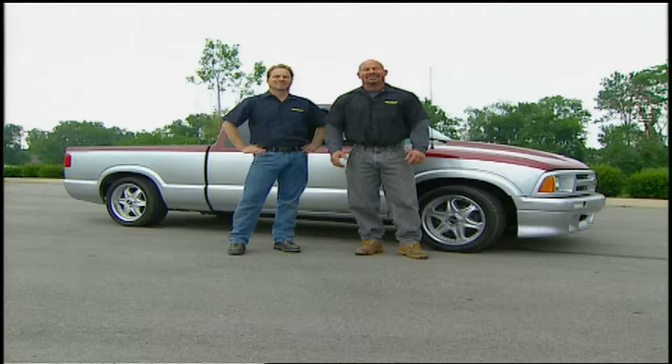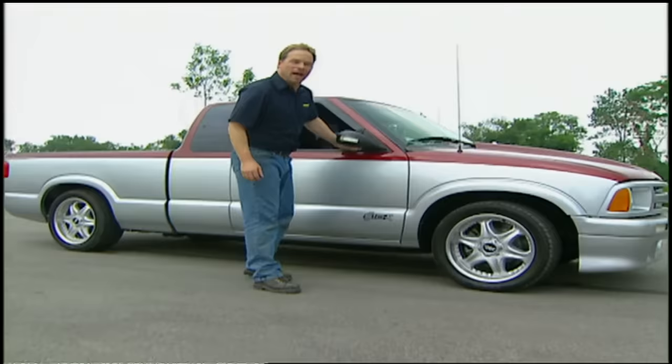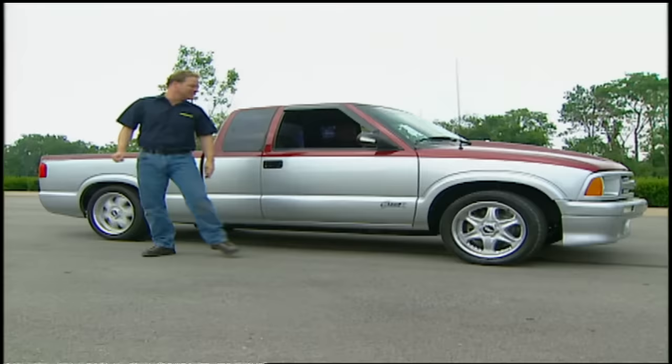Welcome to Trucks, and today is a good day because today we're starting a whole new project, something you guys have been asking for a long time and has never been done on Trucks before. That's right. You've seen us build compact trucks like the S10 here, but that's a different goal. This was a budget muscle truck.